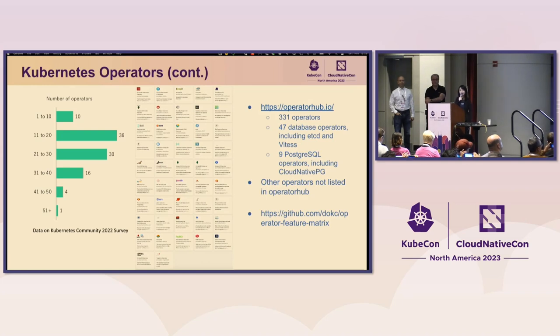Although operators are widely used when running data on Kubernetes, there are a lot of challenges, including lack of standard. That's why the DOK community is working on an operator feature matrix, trying to define a standardized and vendor-neutral feature matrix for the operators so that it will be easier for users to choose an operator.